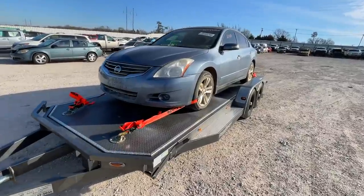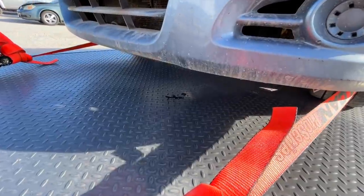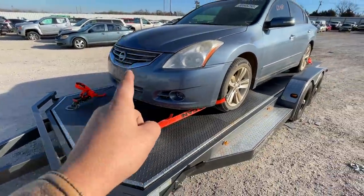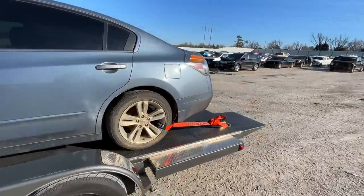All right, guys, we got her strapped down. You can see it's leaking a little bit already onto my freshly cleaned trailer right there. You see it's coming right out of where the radiator is. So I'm like 99% certain it just needs a radiator, guys. And this thing will be back on the road.